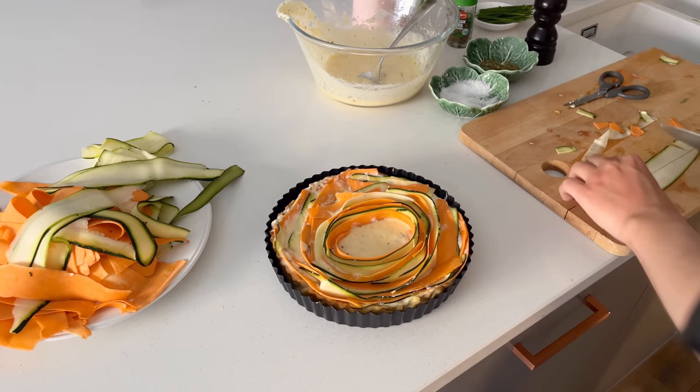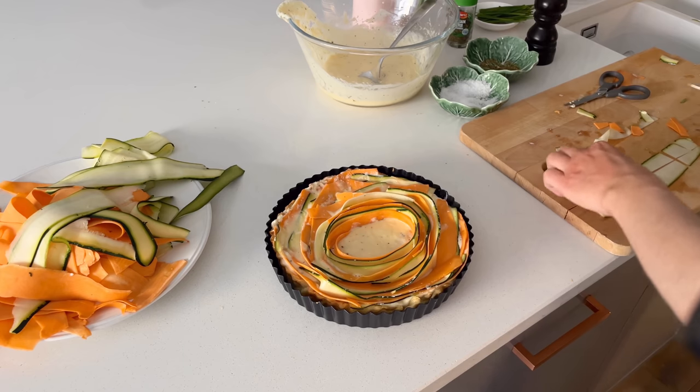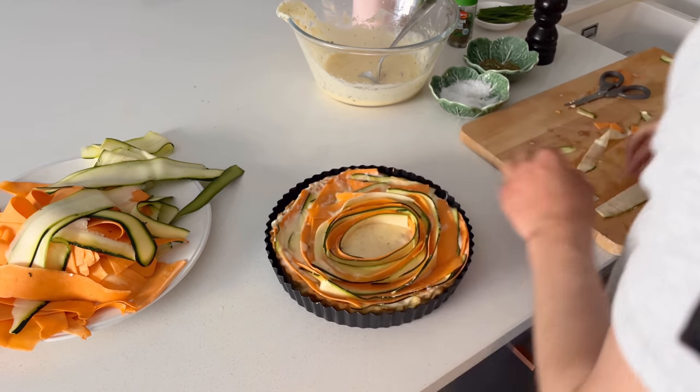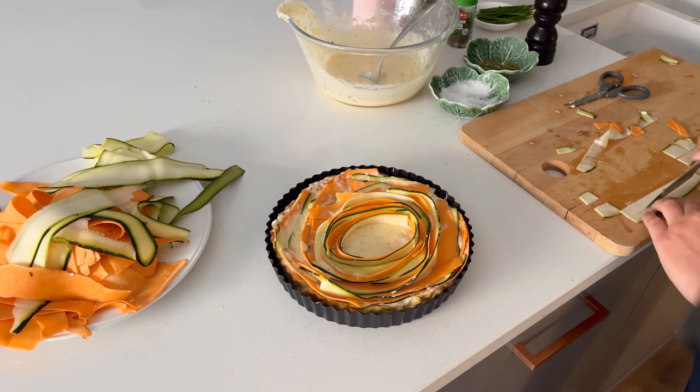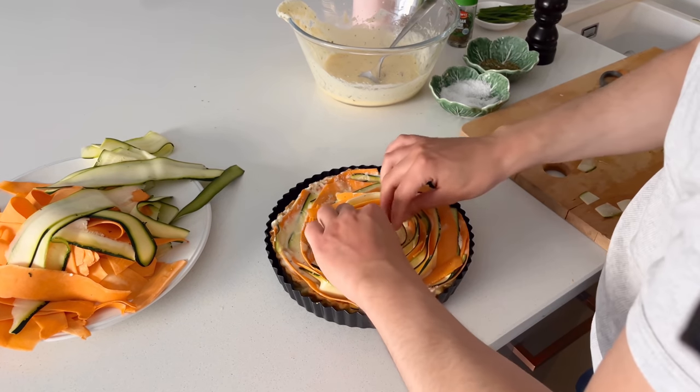After some trial and error, I realized that the easiest way to do this is to cut the lengths of courgette and sweet potato in half and square off the ends. To finish the tart, take a piece of courgette and roll it into a tight spiral. It's easier to do it with this rather than trying to twist the sweet potato.